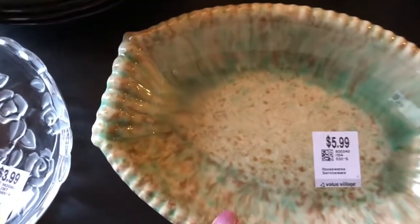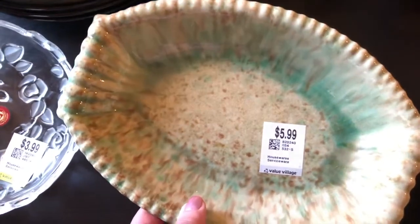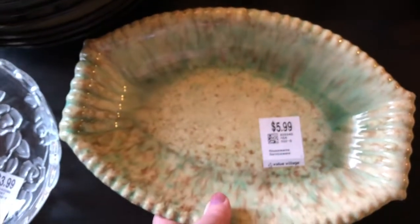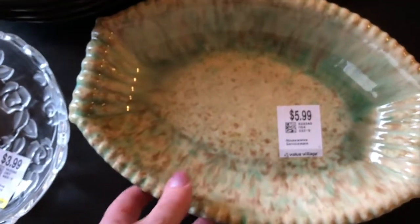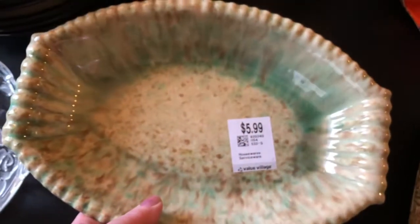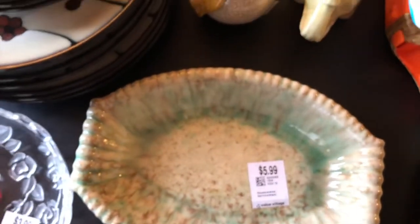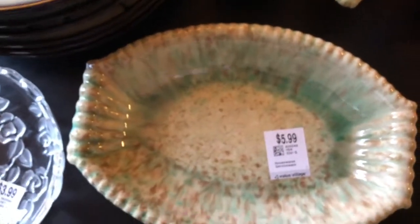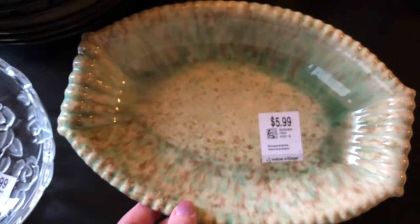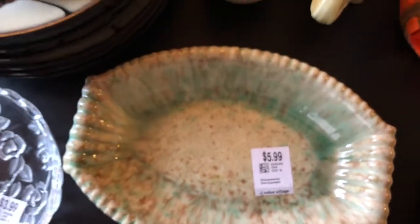And then this bowl here, I just loved the colorings on it. It doesn't have any markings on the back, but I love the colors, the browns and the blues and the greens. Just a beautiful dish. I thought I'd keep that for myself, which is what most of the stuff is going to be. I thought it will be pretty on my coffee table come maybe spring, summer, with nice colors to brighten things up.